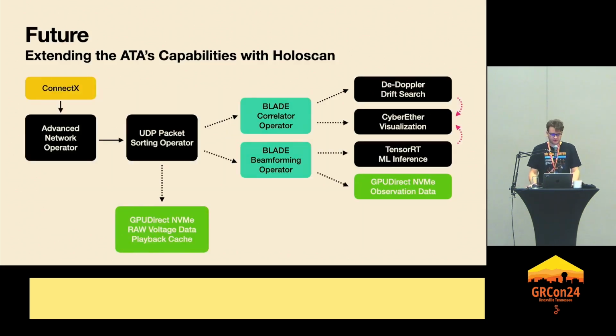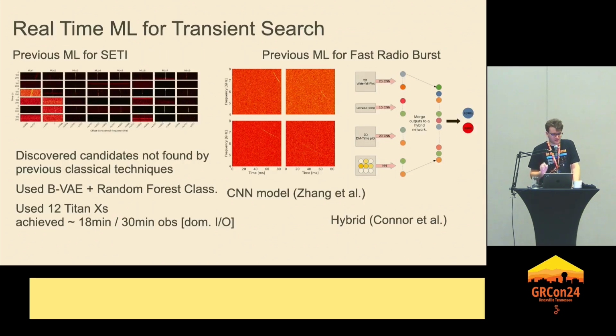For the future, we have very big plans with this new pipeline with Holoscan. We plan to receive the packets and do correlation or beamforming. We can also do both at the same time if the observation requires that. After the observation is done, we can either do the Doppler search that will check for drifting signals in the spectrogram, or do visualization like I just showed you with CyberEther. And more excitingly, we can do real-time ML inference. That's not recording data to disk for later analysis. This is literally analyzing the data as it gets in.